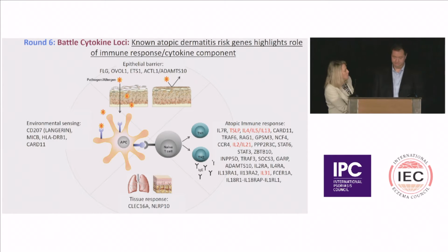So in atopic dermatitis, I'm just showing you here the different components, the pathways that the GWAS studies have identified. So we have the barrier, as we've talked about, we have environmental sensing. There's a new association with a gene called langerin, encoded by CD207. And then tissue response down here, but the major genes are genes of the immune system.